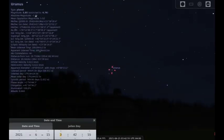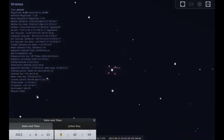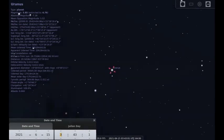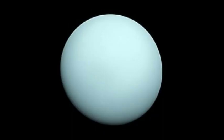Uranus now lies in Aries the Ram and is 20 degrees above the horizon in the pre-dawn sky. At magnitude 5.9, it is visible with the naked eye in dark skies. Its blue glow makes it stand out.